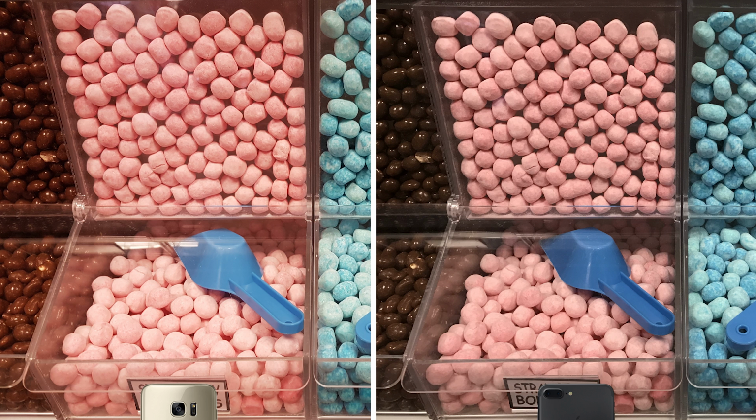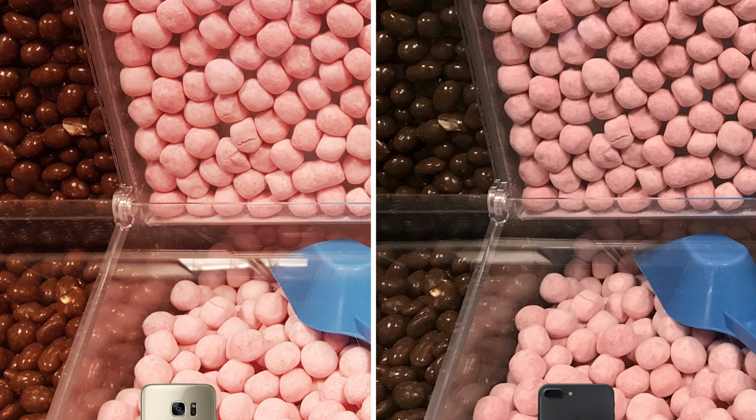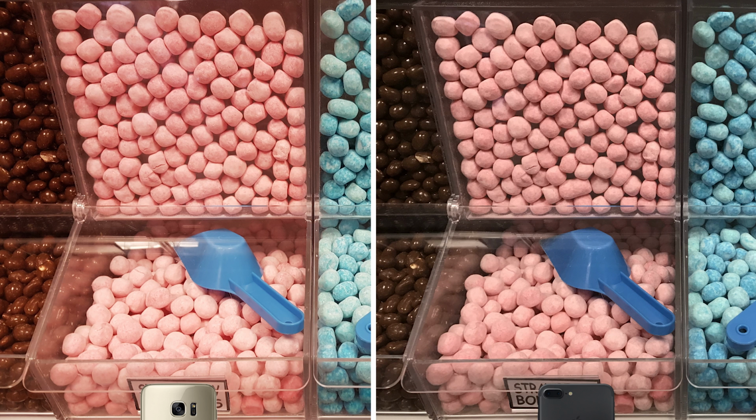Initially I preferred the Samsung's photo here as well, but take a closer look at the chocolate raisins on the left side. The iPhone has done a much better job at keeping their colours accurate and separate, and there's a big difference between the two. Samsung has added a lot of warmth to the shot, which results in a worse image overall. The iPhone certainly comes out on top for this one.